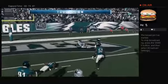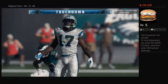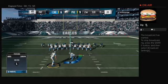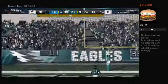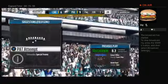And he'll take this into the end zone. Touchdown, Carolina. Devin Funchess, a 16-yard touchdown. And the Panthers have got it back to a 1-score game. And oh, he missed it. It's no good. And that will keep this a 3-point game.